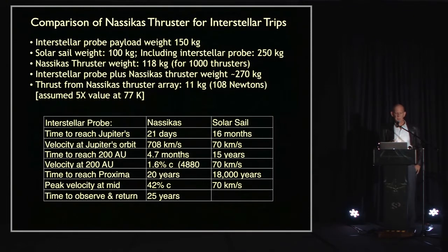At that point, you turn it around, you decelerate. So in 20 years, you've reached your destination, and you can relay your information back using the energy from the sun there. It would take about 4 years for those radio signals to reach us. So that's within a person's lifetime, so suddenly we have a possibility to send a probe to the closest star. Suppose the probe weighed 150 kilograms, which is reasonable, and the Nasica's thruster to do this would take 1,000 thrusters. And they would increase the weight to 270 kilograms, which is about the same weight as the NASA interstellar probe.